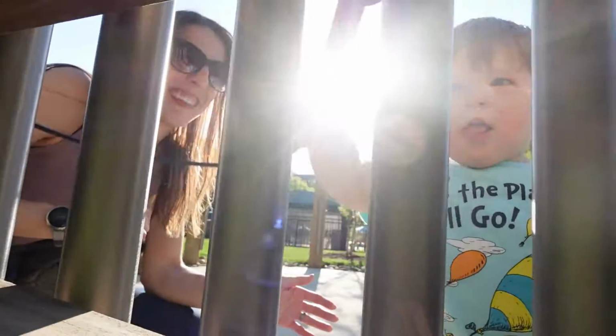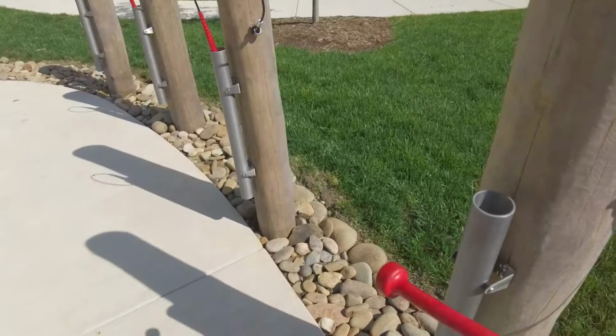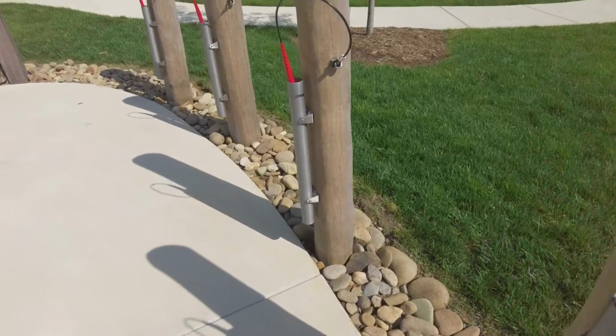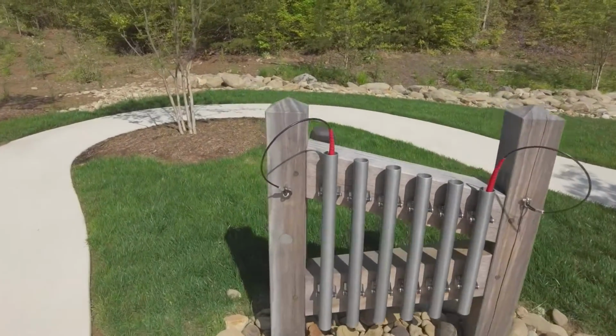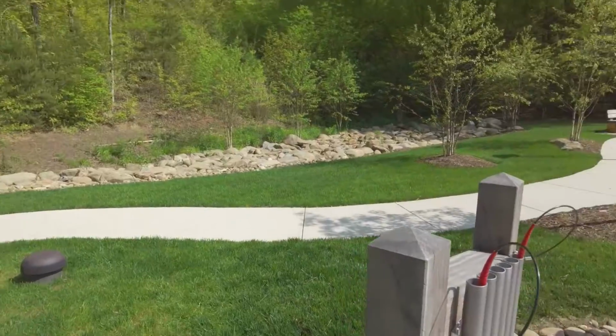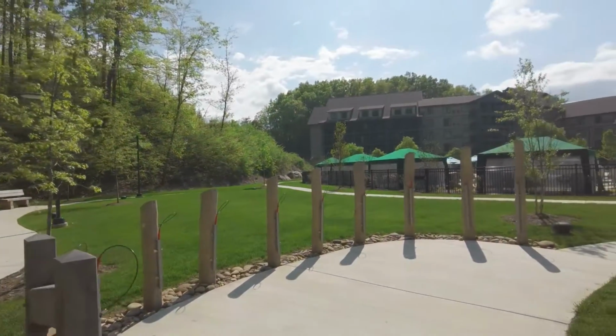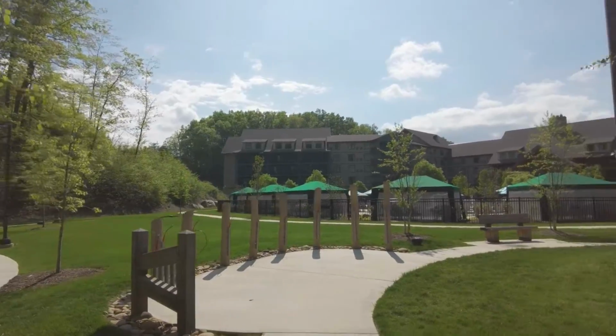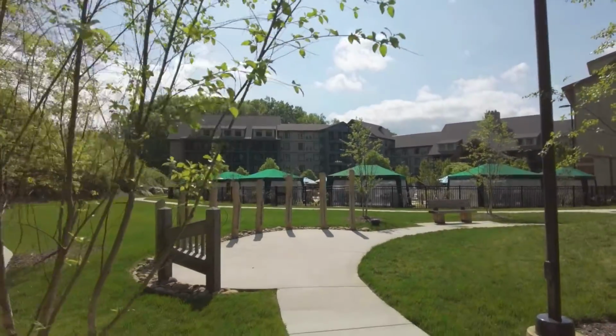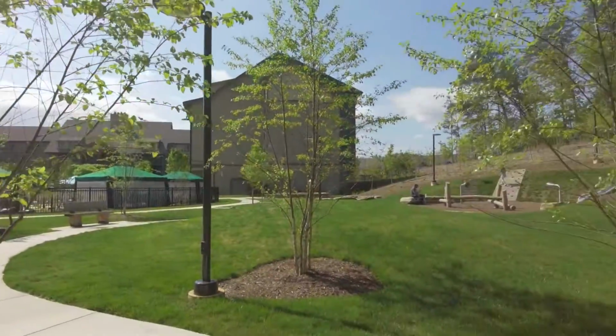This is very fun for the kids. Our son had a great time smacking these things around. Play yourself some music. Little xylophone setup over here. Just a nice little touch for the younger ones who may be getting a little restless, need something to do. Great little place to take them to allow them to run out some energy.